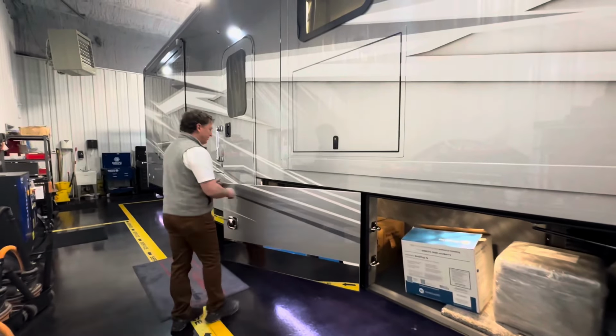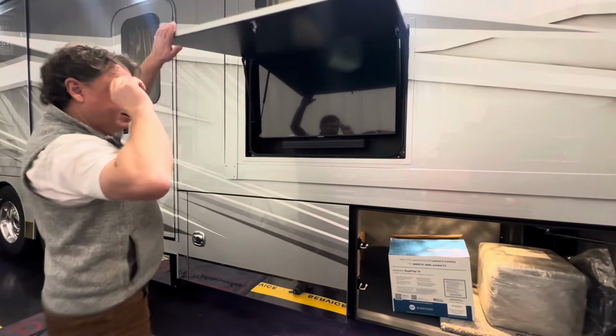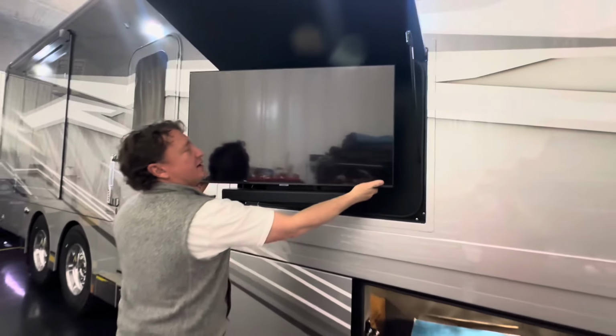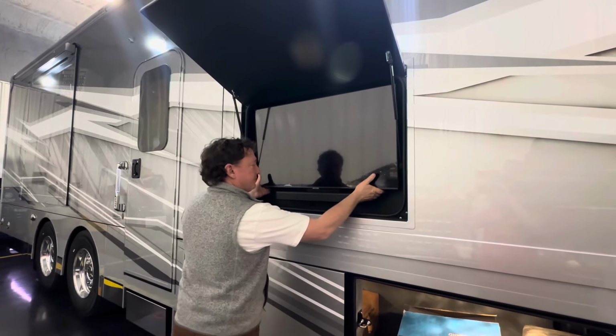So we'll leave those in there until the customer gets here and figures out if we're going to wrestle for them or we're going to trade for them or what we're going to do. So all the outdoor TVs will come out. So if you were out tailgating or anything, you could take and pull them out.